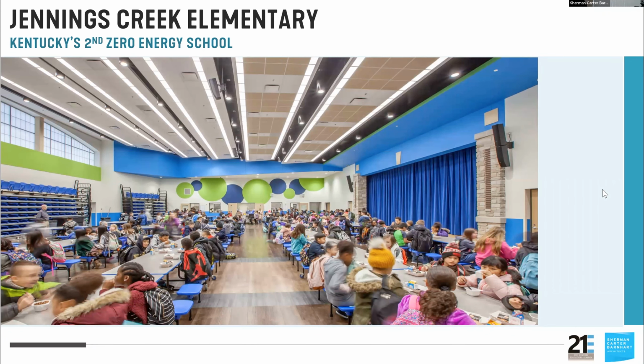This is that same cafetorium, which is, if you think about it, the cafeteria is one of the most inefficient spaces in a school because it's only used a couple hours out of the day, and then it sits empty for the rest of the time. So as we look at not only zero energy strategies, but 21st century education, those flexible spaces become so important to just increasing the educational value of every single space in the building.